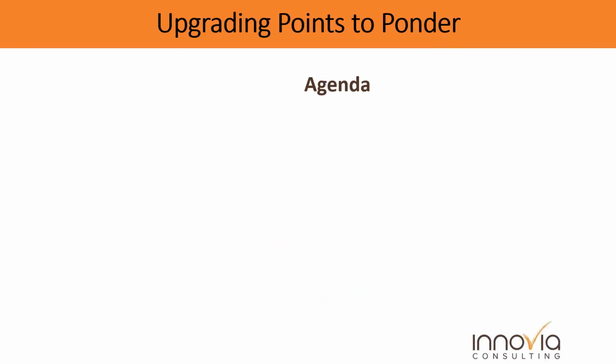So on our agenda, we're going to do an overview of the process and things to be considered when you're having the conversations internally. We're going to have a discussion on should you upgrade versus re-implementation, and there's a lot of semantics to be battered around there, so just a brief conversation to let you know that there's different options for you.